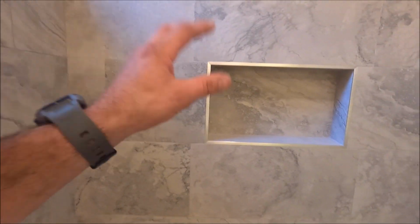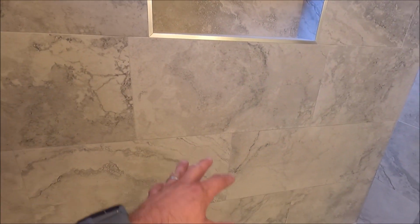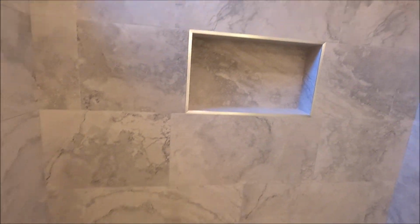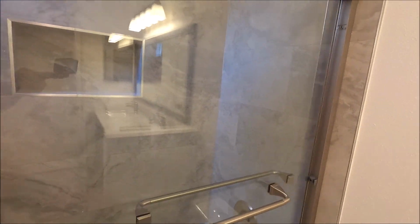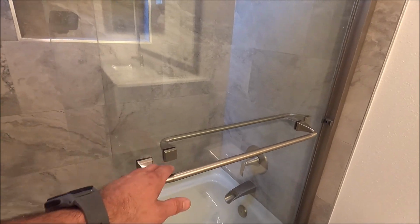Using porcelain, large format. Everything will be easy to clean and maintain. Small 1/16th of an inch grout joints. Everything is sealed up and ready for use. Of course, we also installed off-the-shelf shower doors, semi-frameless.